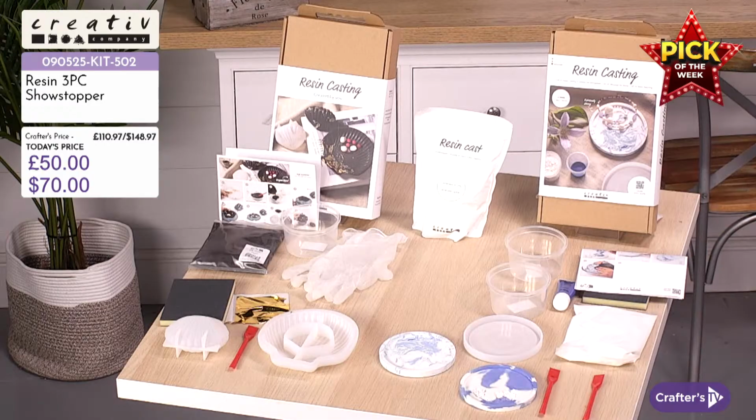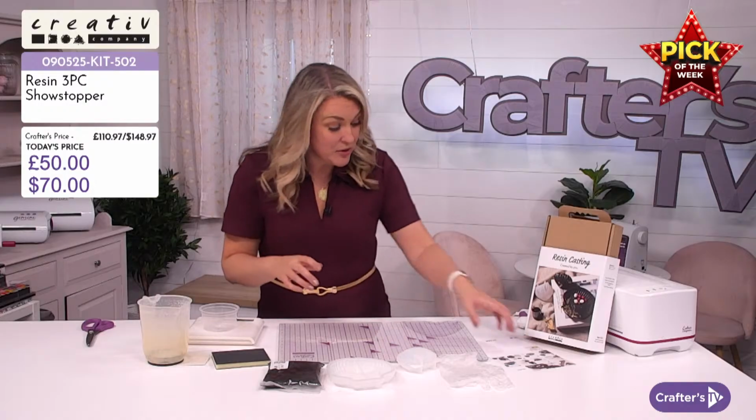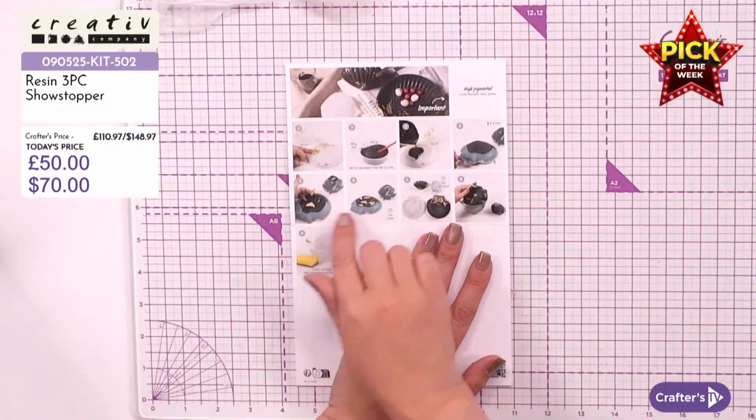So you can see on the left-hand side of the screen, that is everything for the black resin set, which I'm using now. You've also got the coloured resin set where you're going to be able to colour tint and make your own different styles and colours of resin. And you've got the extra super bag of the resin cast itself. So a brilliant combination of all of the resin that you need to get started. I've got the instructions out here, so you've got the full step-by-step instructions, but I'm going to follow the instructions with you as we make it.